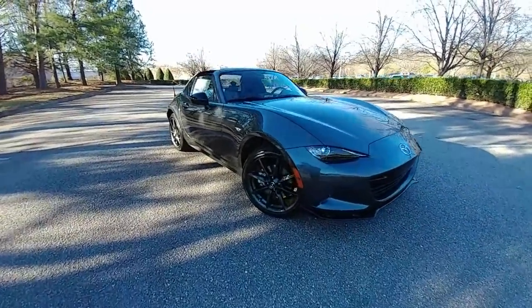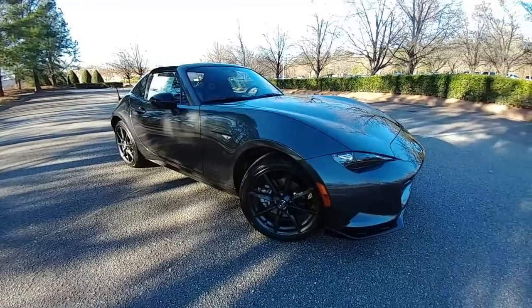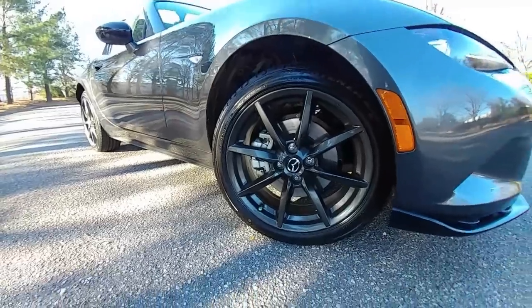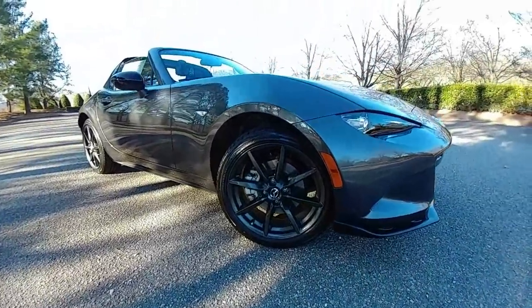I would like to see this car with the Brembo package and BBS rims, because it has to look 10 times better, and it will be your track car straight from the lot.